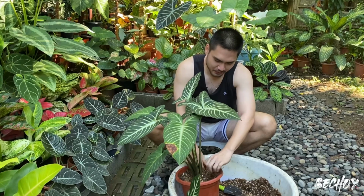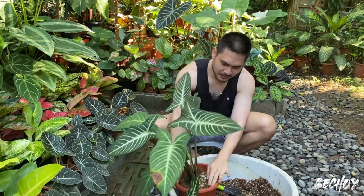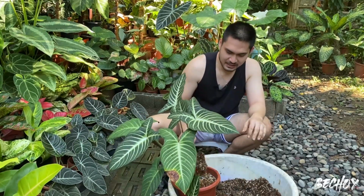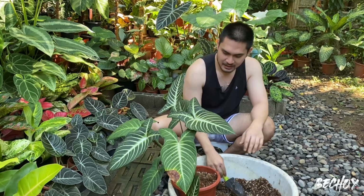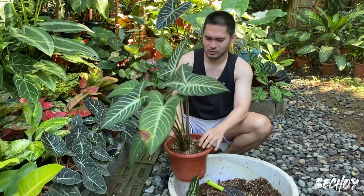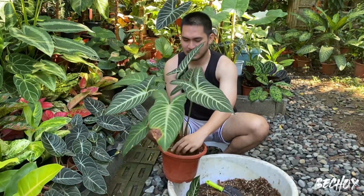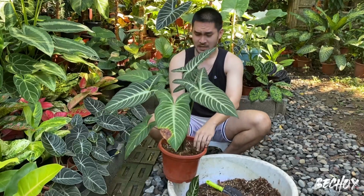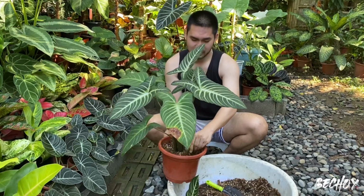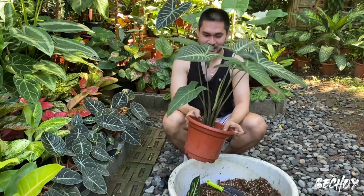So ito na guys, I've already placed here yung ating potting mixture, ating medium for our Caladium Lindenii. And for now, we'll just set this aside kasi kakapropagate lang din natin ang ating mother plant. So it's still under stress ngayon. So we'll have to be very careful with this one muna. Hindi muna natin ito paaarawan ng siguro at least 3 to 4 days. Wala munang direct kahit morning sunlight, wala munang ganon. In shaded and bright area lang muna natin ilagay yung ating Caladium Lindenii.